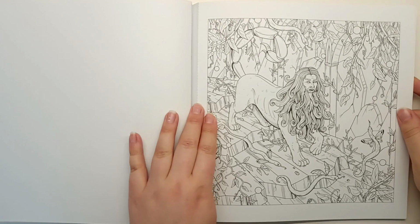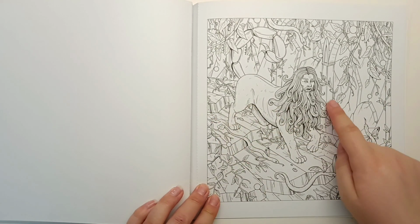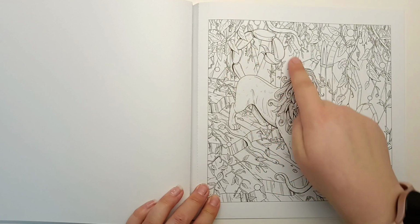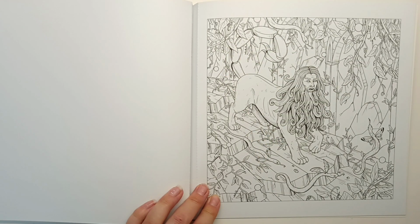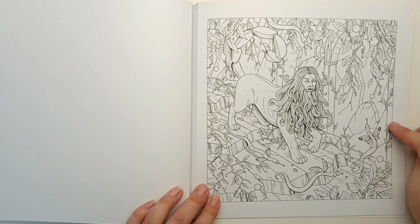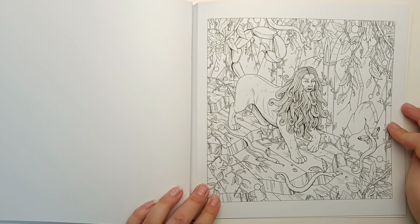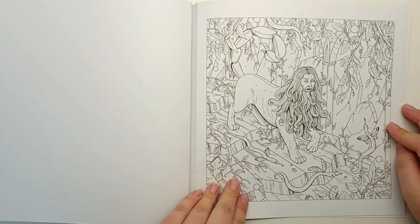Oh wow. We have a lion's body with a man's head and a scorpion tail walking through what looks to be a crumbling building. We've got a little snake, butterflies, all this greenery hanging down. That looks really fun to colour, that one.